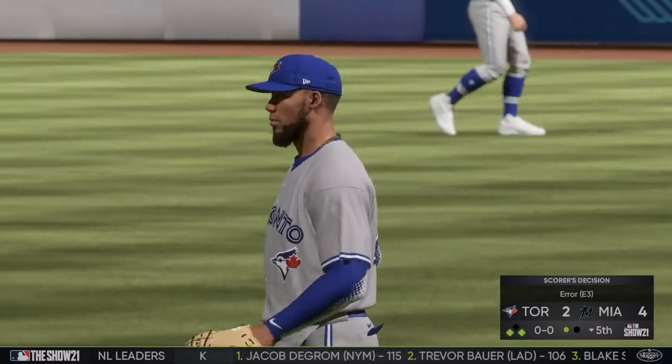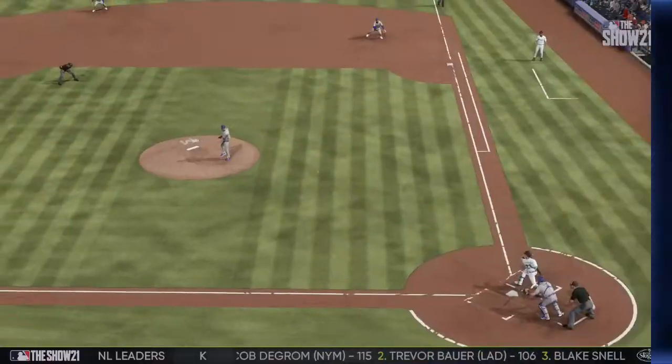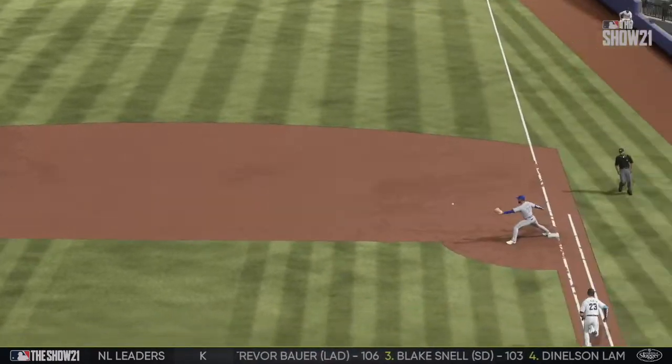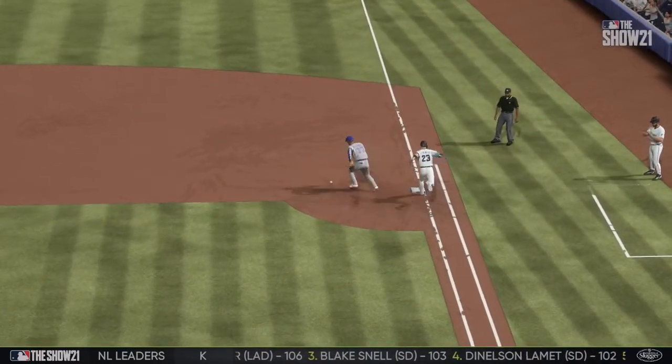Wow, as we take another look, I have to wonder if the first baseman just kind of took it for granted. Next thing you know, he drops the ball, and the runner's safely aboard. He's not going to be happy with himself about that one.